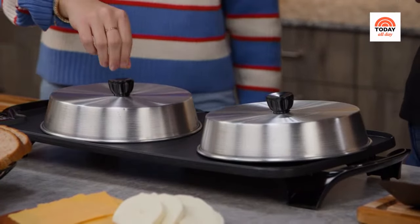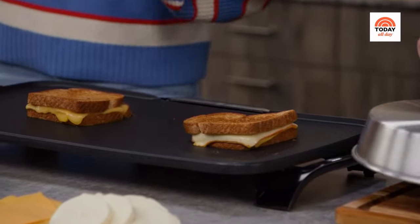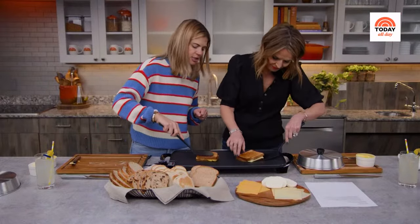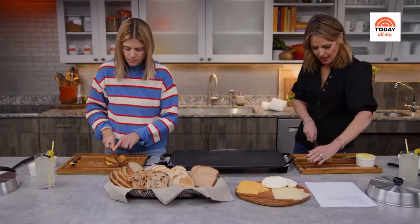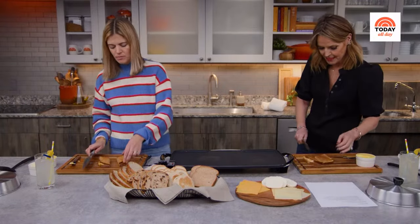All right, I think we're ready. Let's see. Ooh, look at the meltiness on the side. Yours is meltier than mine, but it looks good. Sometimes it depends on the cheeses. I think that looks great. Just slice it. Do you do triangles or rectangles? I like triangles, rectangles, or strips.